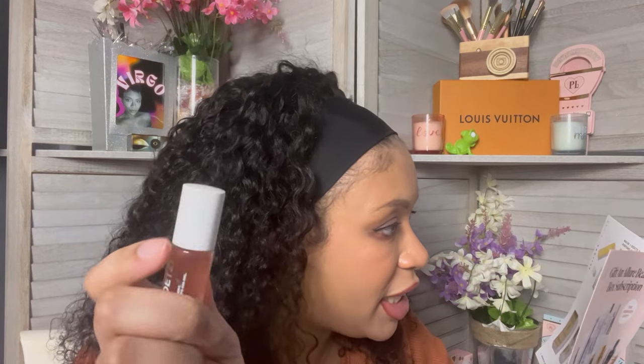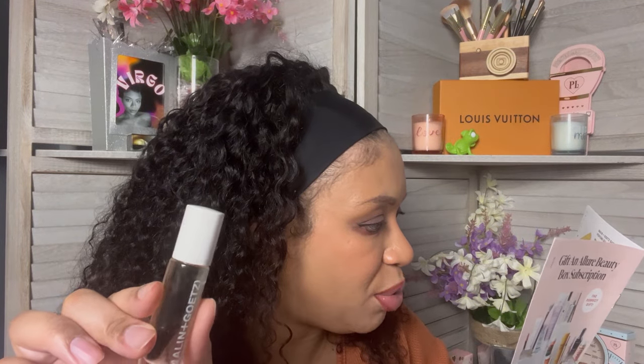And this is full size, okay? It looks full size for a perfume oil. And this is gonna run you $36. I would buy this again for $36. I'm not gonna lie, this is gonna last a very long time because I don't really wear perfumes that often.